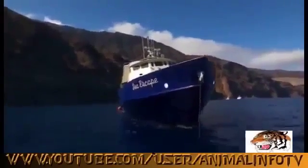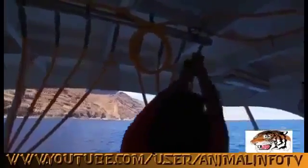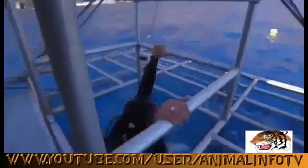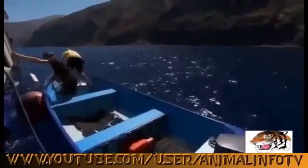The boat has just dropped anchor, and already the beasts are gathering. The team estimates that the sharks are all at least 16 feet in length. Ferreira launches a smaller boat to get closer to the monsters. We're going to try the first deployment of the camera. So we've got the little boat connected to the big boat. We've got a big shark here, like 4.5 meters plus.